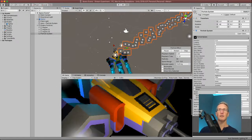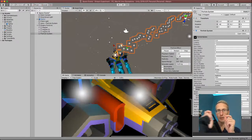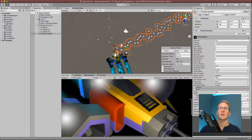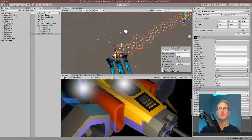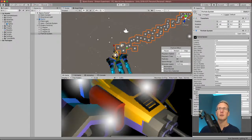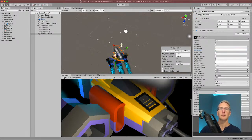And I don't want these to go anywhere because I want them to just appear like they're lights kind of like blinking down the hull. So maybe I will change the speed to 0. So start speed to 0. And I'll make these a lot smaller. So the start size, let's go to 0.2.